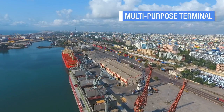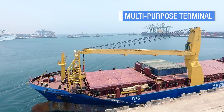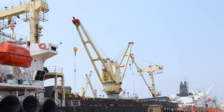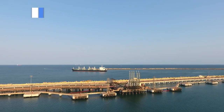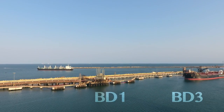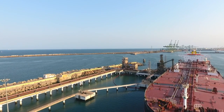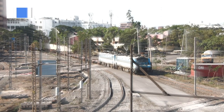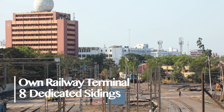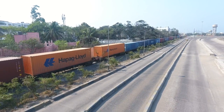Multi-purpose terminal. The state-of-the-art cargo handling facilities at the Port of Chennai makes it the project cargo hub of the East Coast, with most modern special equipments to handle heavy machinery and industrial cargo. Oil terminal. Two exclusive oil terminals, BD1 and 3, for handling crude and POL products, with capability to handle Suezmax vessels, add another feather to the cap of Port of Chennai. Connectivity. Port of Chennai has its own railway terminal, Harbour of Madras, with 8 dedicated sidings, and can manage all the varying cargo handling challenges with ease.